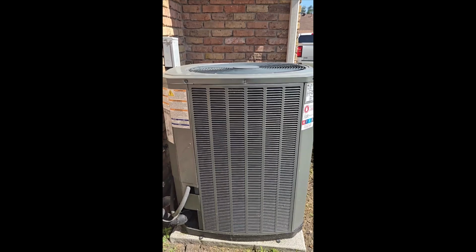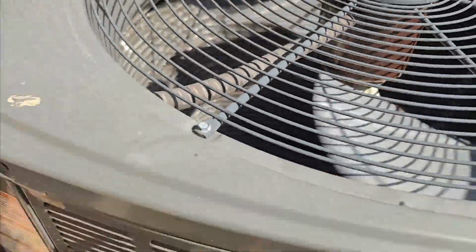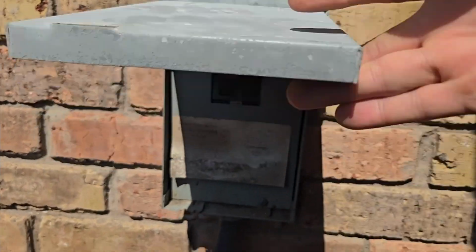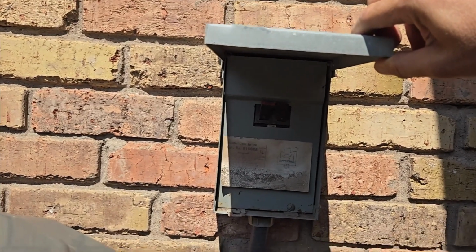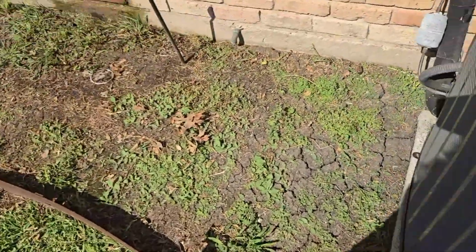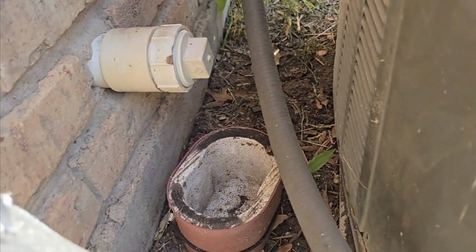All right, this is the outside unit. This is the compressor and the fan. Power coming out of the house. One, if you guys can see that, 240 volt breaker. That's it. It's a 50 amp circuit. Now, that's your service power. This here is your power.